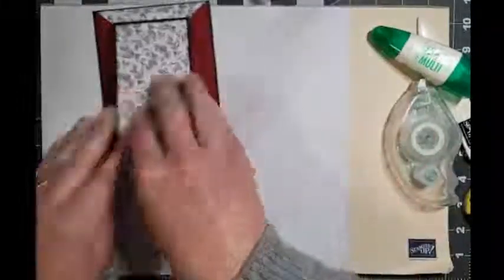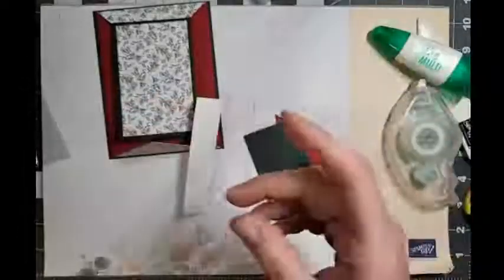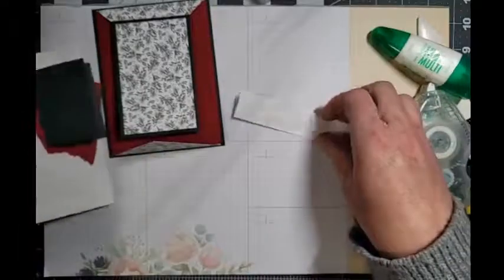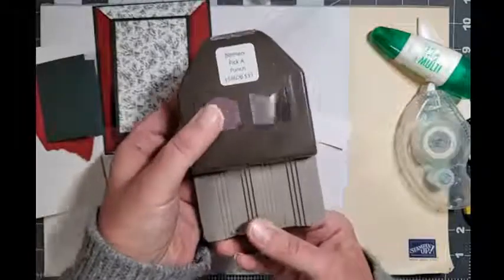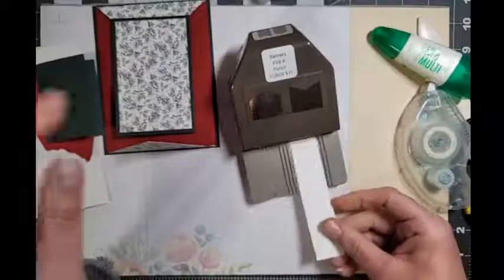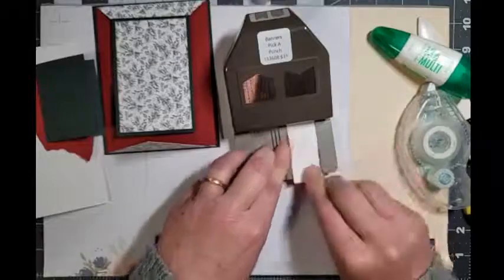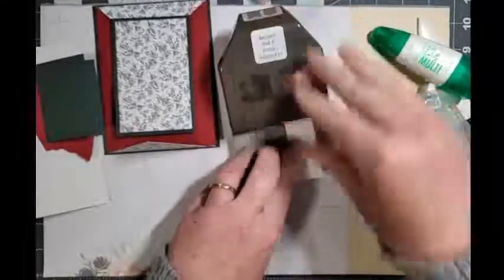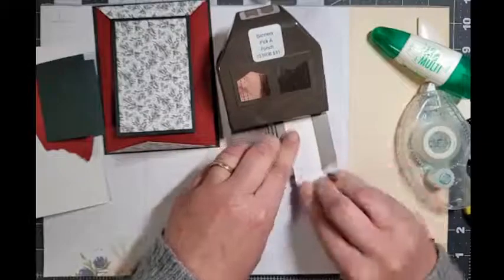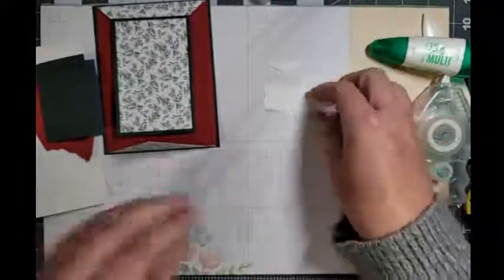Okay, now let's decorate this front. How fun is this going to be? So I've got my strip somewhere here. There it is. Got my strip of white. Again, this was 1 by 4 1/4, and I'm going to flag the ends using my Banner Pick a Punch. So just simply sliding that in here. You can see this is good for all different size papers up to 1 inch. So we've got one flagged end. Let's flip it over and get the other one as well. Okay, so we've got this beautiful flagged piece now.